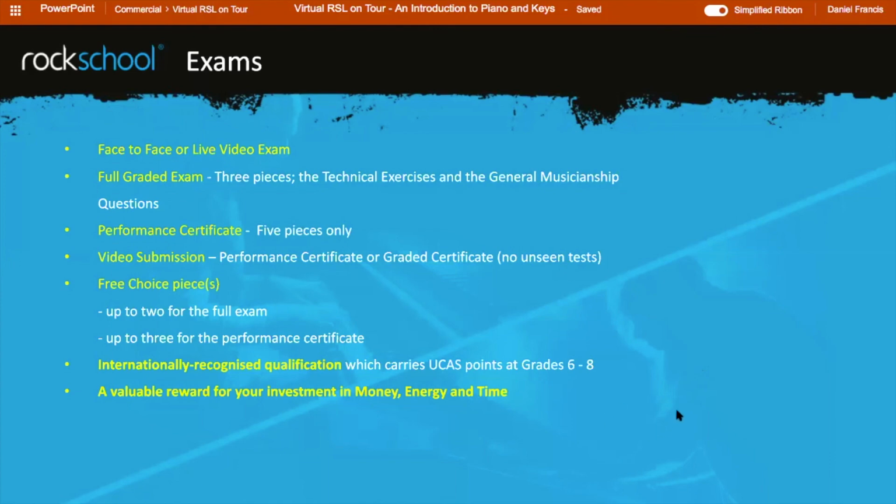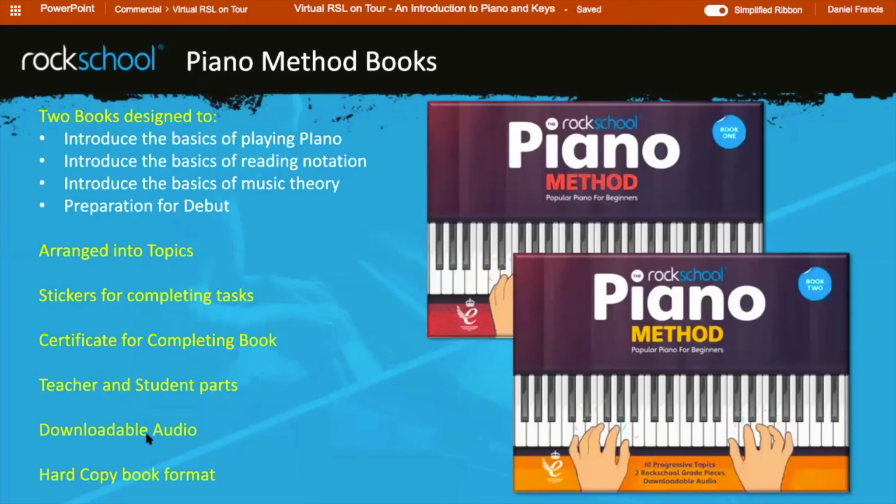And this is a valuable reward for the investment of energy, time, and money. And I can speak from personal experience there, as I've got a couple of girls that are currently working through 3 different exams between them, and there's quite a lot of work involved by quite a lot of people to keep them working towards that, particularly during these times as well, as everything has moved online.